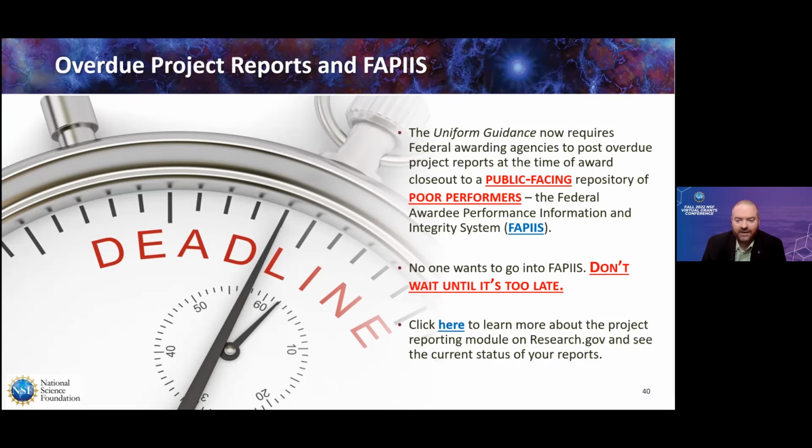FAPIS records remain in the system for 5 years and then are archived. And all federal awarding entities are required to evaluate an entity's record in FAPIS prior to issuing future federal awards. So don't wait until it's too late. No one wants to get reported in FAPIS.